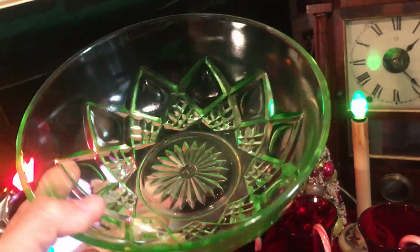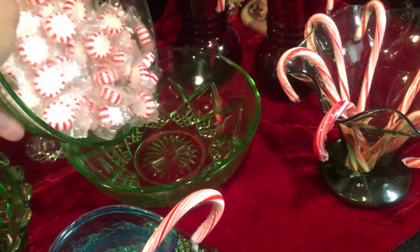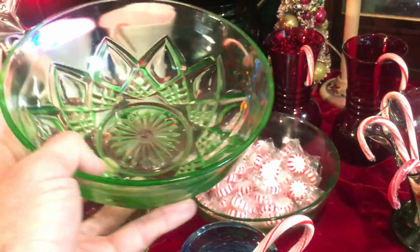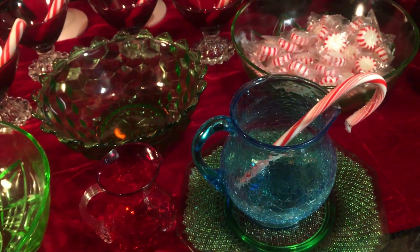This is a large berry bowl. There would have been small berry bowls to go with it, 6 of them, but I only have the 2 large serving bowls, so you'll get that one and this second one over here. Let's transfer so I can show you that it's the exact same bowl. So what would you do with these 2 bowls on your Christmas table? Serve candy, mashed potatoes, sweet potatoes.